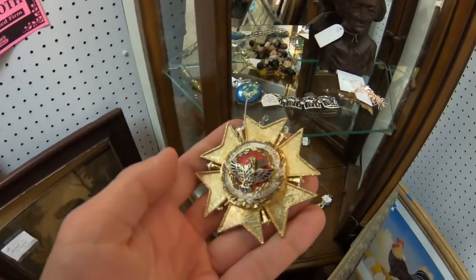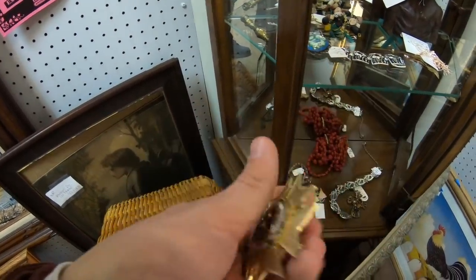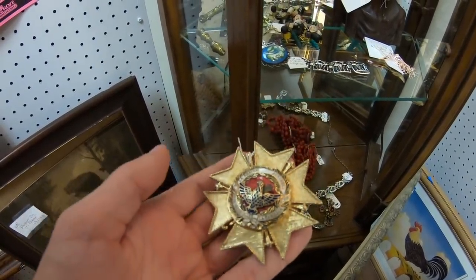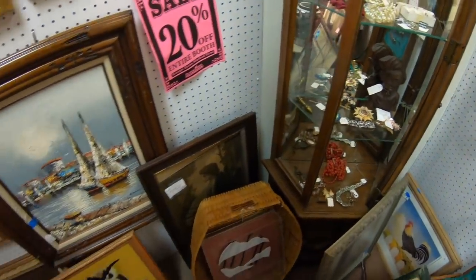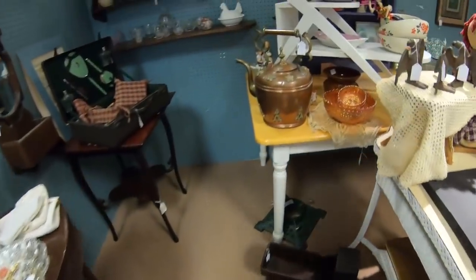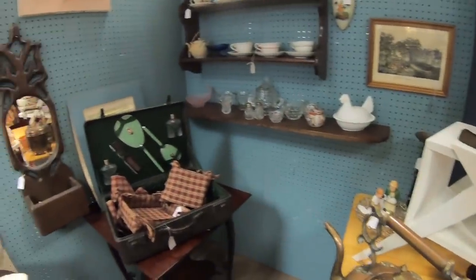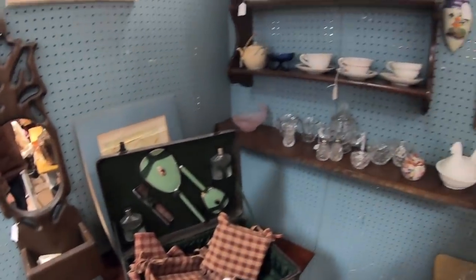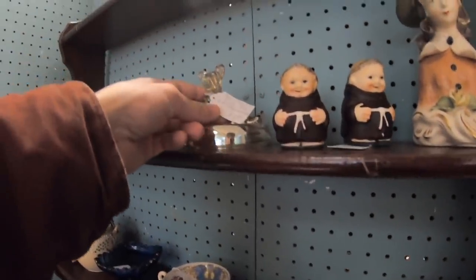What is this? Military style. I don't know much of it. Isabel. I have no idea what this is. Thought they might like jewelry, might like that. Oh, this is really nice as well. Nice traveling case. This is just the top to it.